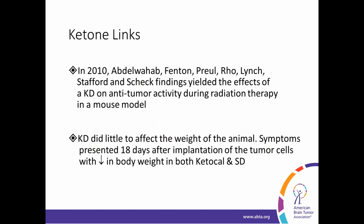In 2010, you'll see the findings from a research study on the effects of the ketogenic diet on anti-tumor activity during radiation. You'll see the increase in the anti-tumor activity during radiation in the mouse model. The ketogenic diet did very little to affect the weight of the patient. The symptoms for both the standard diet and the keto diet were the same, with a decrease in body weight. The ketogenic diet had no difference from a standard diet around weight.